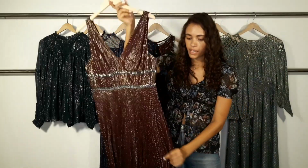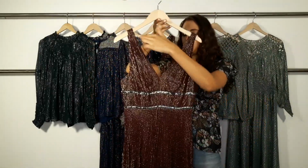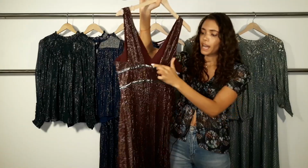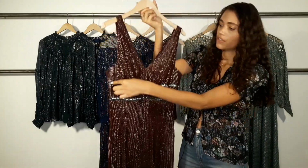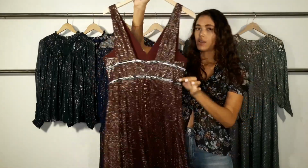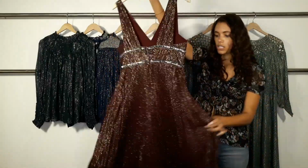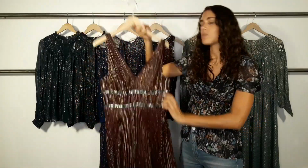Here is our oxblood Lurex viscose dress. This is going to have a deep V, and then this beautiful V with a slightly squared off neckline in the back and zip closure. We have that beading that we saw in the top, that silver beautiful beading, along with 2 layers here that go fully around the piece. And this is going to have that nice accordion pleat throughout the skirt. And of course, fully lined on this as well.